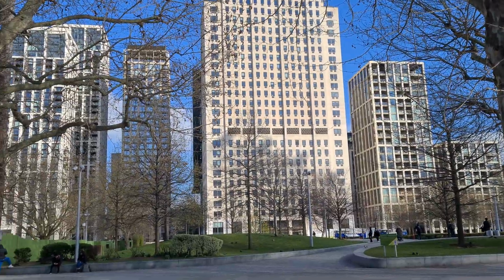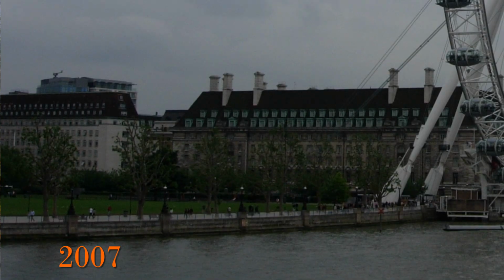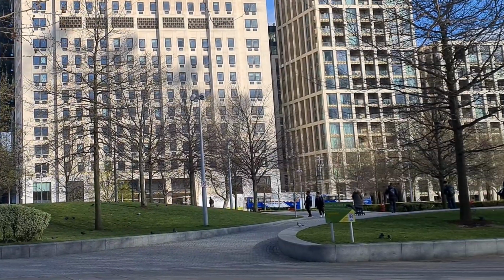After the Festival of Britain, it was also used as a car park before, in 1977, as part of Queen Elizabeth's Silver Jubilee, it became the Jubilee Gardens. The gardens were then redeveloped into what we see today in 2012.